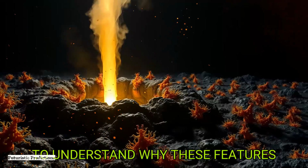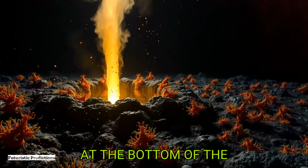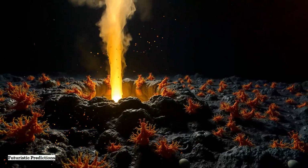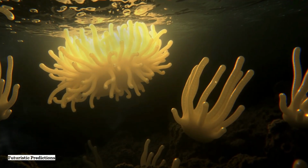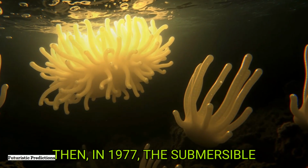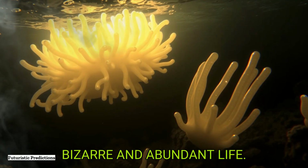To understand why these features are so compelling, we need to journey to our own planet's most extreme environment, the deep sea vent systems. At the bottom of the Atlantic and Pacific Oceans, far beyond the reach of any sunlight, exist towering chimneys of mineral deposits billowing out water darkened by dissolved metals and superheated to temperatures that could melt lead. For decades, we assumed these volcanic plumes were barren, geological curiosities. Then, in 1977, the submersible Alvin made a discovery that shook biology to its core. These vents were not desolate, they were oases teeming with bizarre and abundant life.